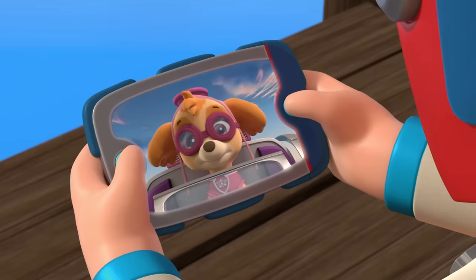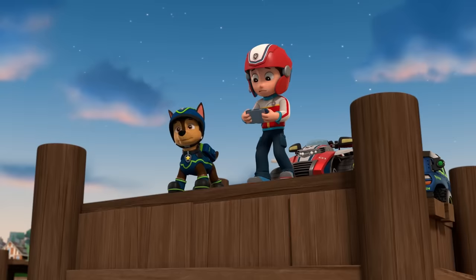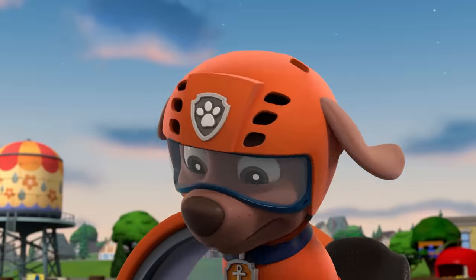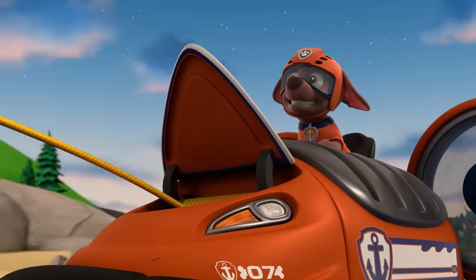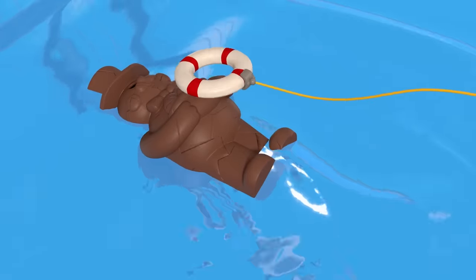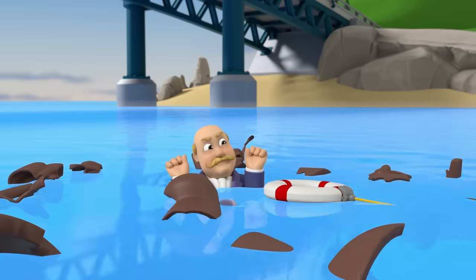Ryder, we've got a problem! Oh, yeah. Those dolphins look way too close. Zuma, I need you to tow the bunny to shore, and fast. Ow! Gooey! What's happening? Mayor Humdinger, grab the buoy!